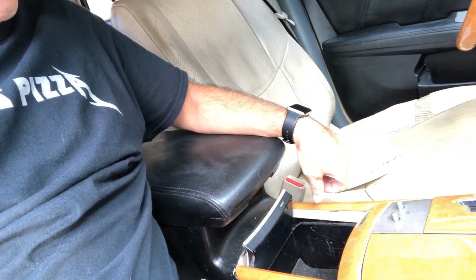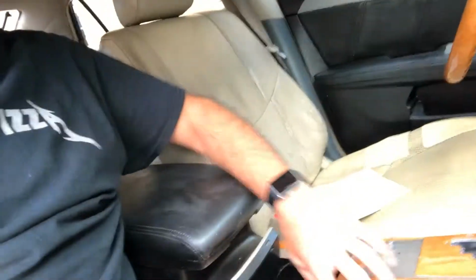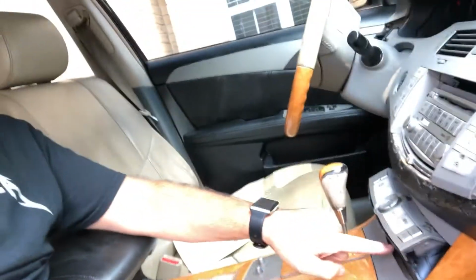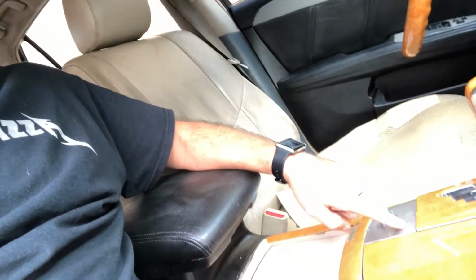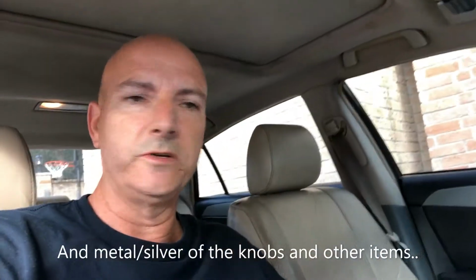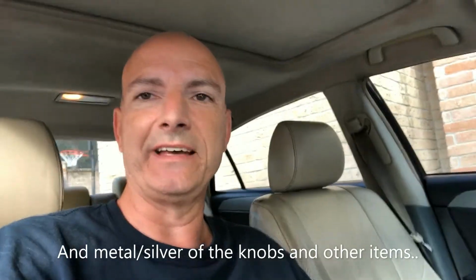They painted this, but that's actually not part of the center console. The center console comes off and this stays on there. This should be a silver, but to match this color, they painted it tan. So this car is now tan, like the headliner and the seats. Black, gray, and the wood trim. So quite a mess.